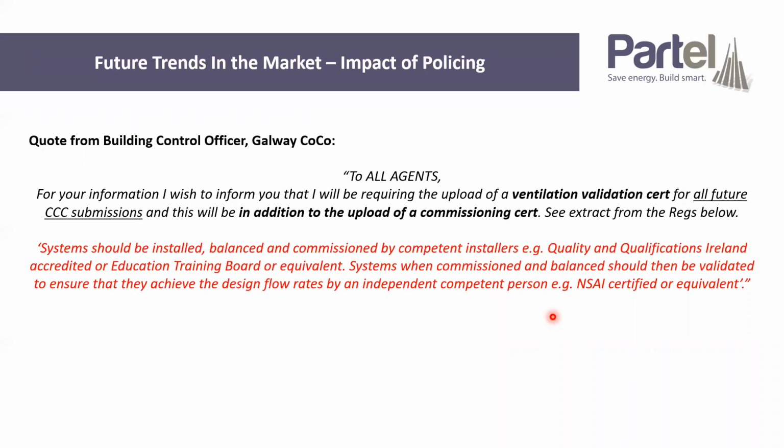Now, in terms of future trends in the market, as I mentioned, we are starting to see building control and assigned certifiers becoming more educated around this particular topic. So this is a quote that came out to, we have an architecture office actually that works right next door to us here in Galway. This quote came out from building control in Galway.